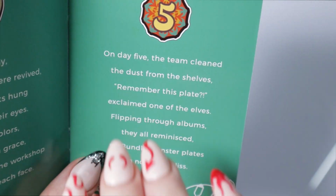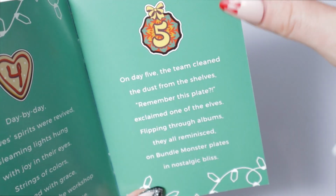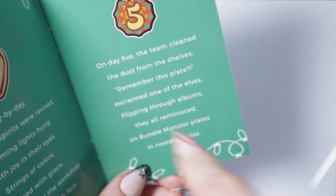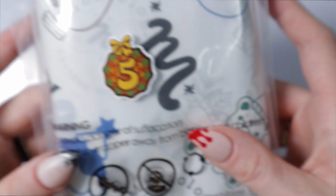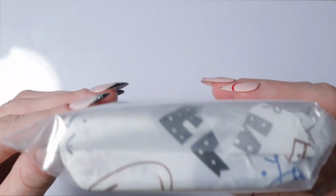If you were not around Maniology like 4 or 5 years ago when they used to be called Bundle Monster, then you probably wouldn't get this reference, but they used to be called Bundle Monster, and I think that's pretty cool. So this is day 5, and I already know what this is.